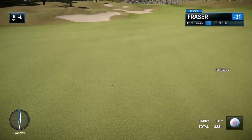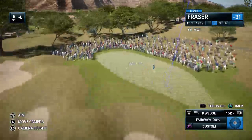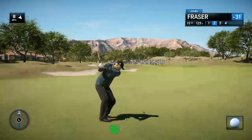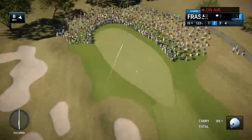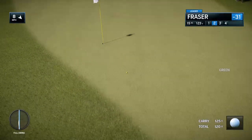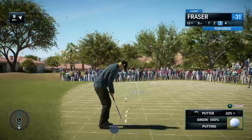Good strike, good lie, good chance to attack the pin. Second shot now at 15. This is a good-looking shot. Had a birdie here yesterday, in there close. Great opportunity for another one. Settles in over the putt.